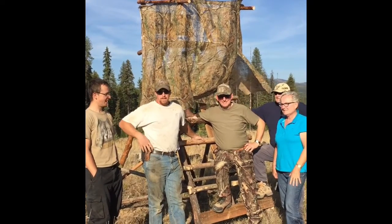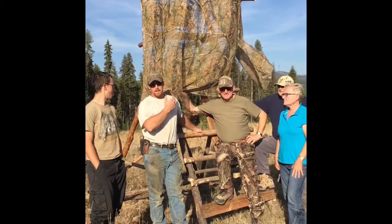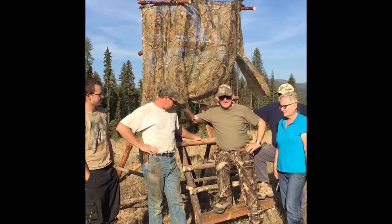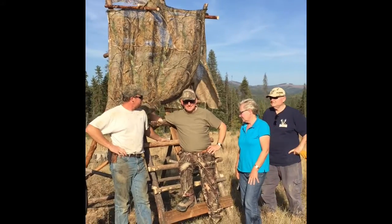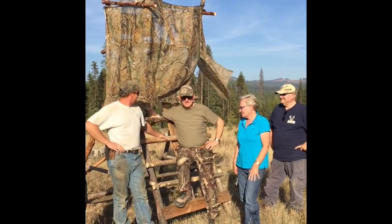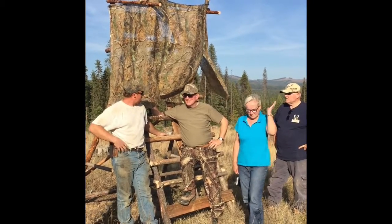Brenner's gonna explain here a little bit. This is a tree stand that they hunt out of in Germany, and he's gonna explain a little bit, and George is gonna translate for us here, and he can do a lot better job of translating stuff. So, I guess without further ado, Brenner?